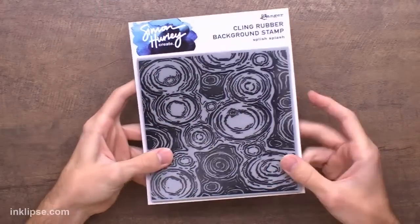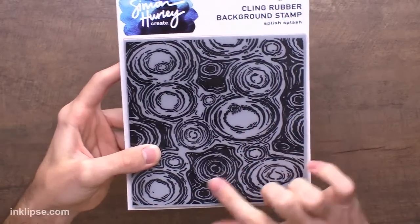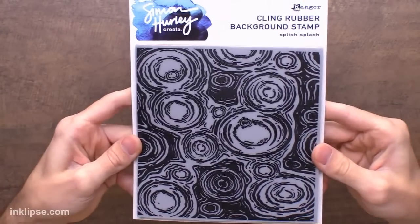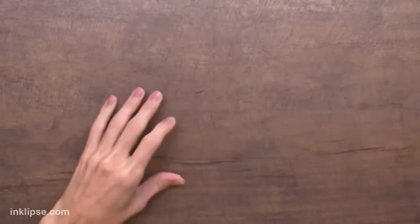So we'll move this off to the side, but this is one of my favorite stamps I've created. I spent hours and hours trying to perfect this and make sure that it was perfect, and I think that we did a really great job at making this look like actual puddles.